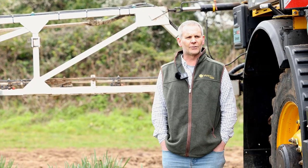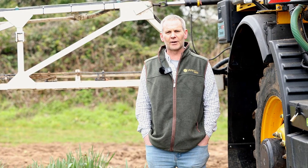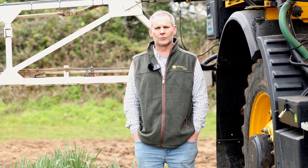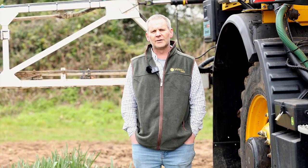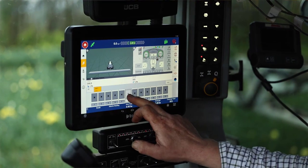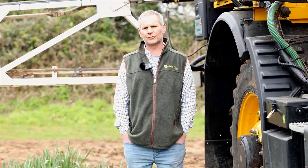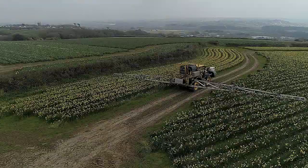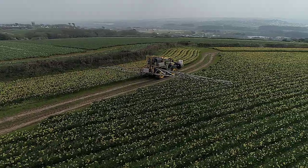The GPS on it is a brilliant bit of kit, because when I first started spraying there was none of that. It was all guesswork, or educated guesswork. Now we've got the section controls. I've got 12 sections auto shut off. I can isolate any of the sections at any one time, because we don't spray the tracks around the fields, mainly to save chemicals. We grass them out to keep them clean and tidy for the pickers in the winter.